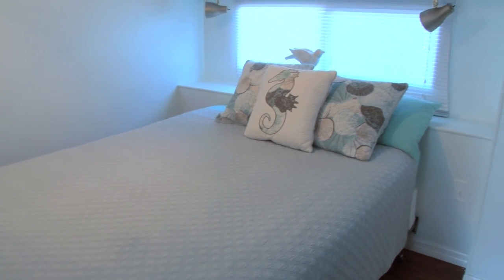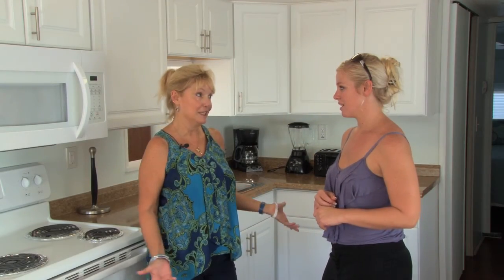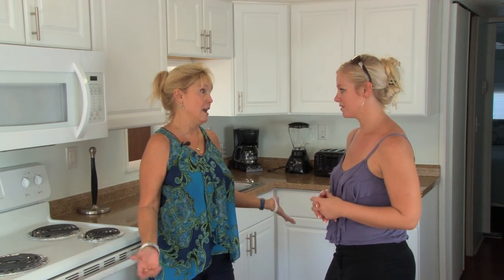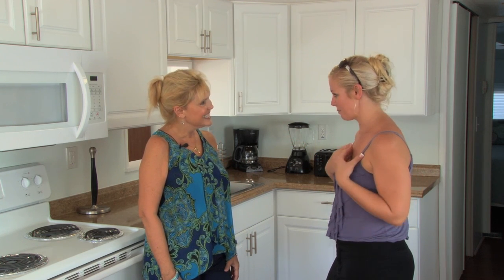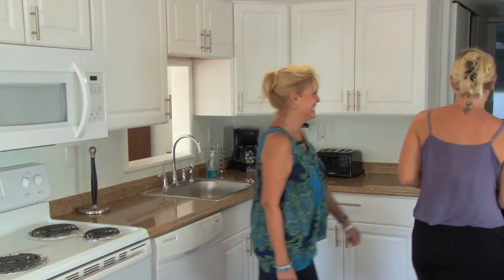Can I move in? Not today. So one of my favorite parts about this home is the canal. Like I say, you can have your boat there, paddleboards, kayaks. Like I was just going to say that my favorite part about this house is the canal. Oh, let's go check it out. Okay, let's go look at it.